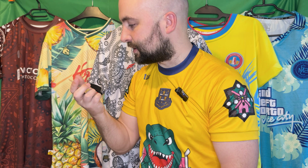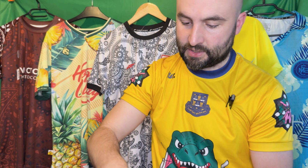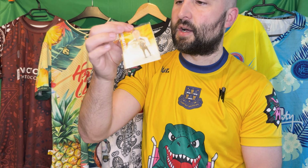We've got a Pokemon card. Is this shiny? It looks shiny, or it's got like a tint to it. An Axew Pokemon card. We've got a weird selection of cards. I thought this was Mark Goldbridge for a second. I think it's darts. Chris Dobie. He doesn't look like Mark Goldbridge at all.